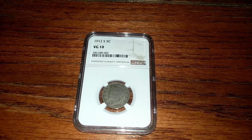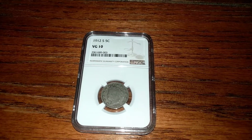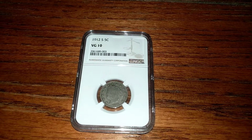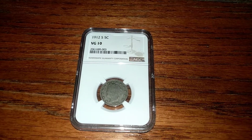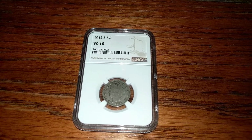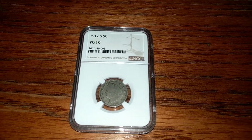And this has been years and years and years ago, and I got it graded, and now you're looking at the result. It's a cool coin, and you can get them for less than $300 in a much higher grade, much more eye appeal. But the story on this one's just neat to me, and I've honestly never seen another one in person in my area. I've only seen them online.